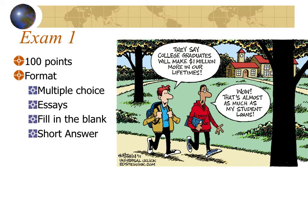Okay, this program is a review for Exam 1, covers chapters 1 through 3 and the associated lectures. Just a reminder, Exam 1 is 100 points. More than half the points will come from multiple choice questions. About a quarter of the points will come from an essay that you write. And then the rest is fill in the blank and short answer questions.